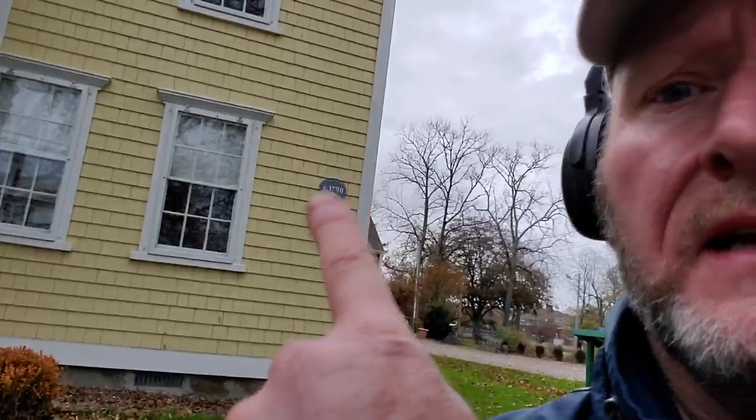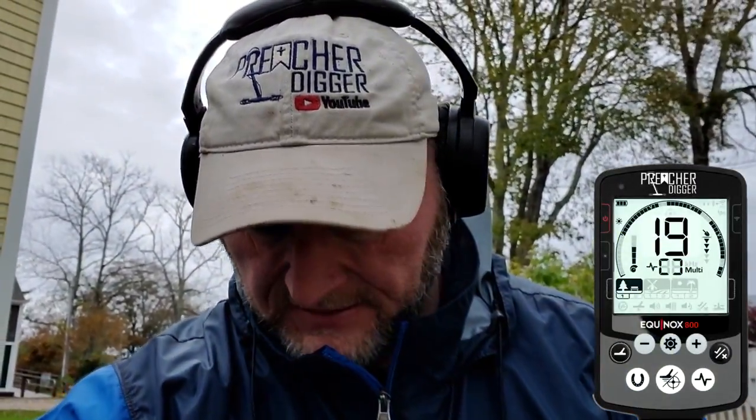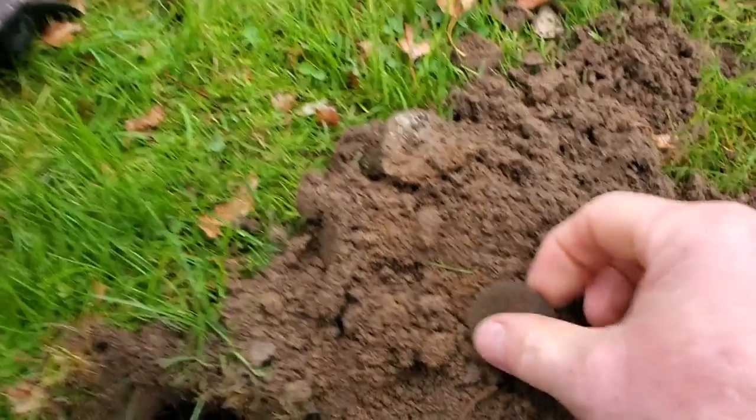Well, out here in front of this 1790 home, I just got an 18-19 about 8 inches deep, and I think it's a button, and I think it's got writing on it. Let's see what it is. Now check this out.